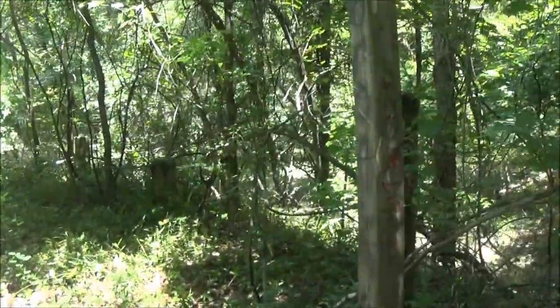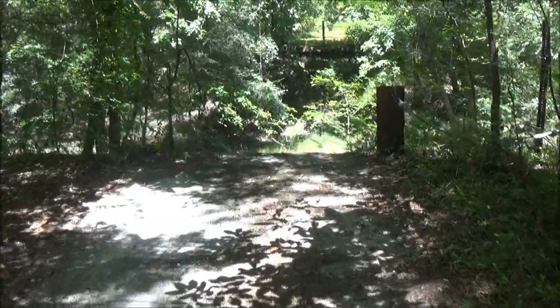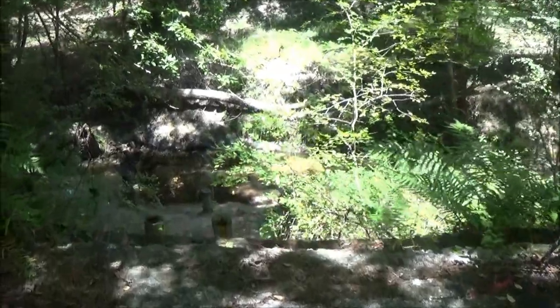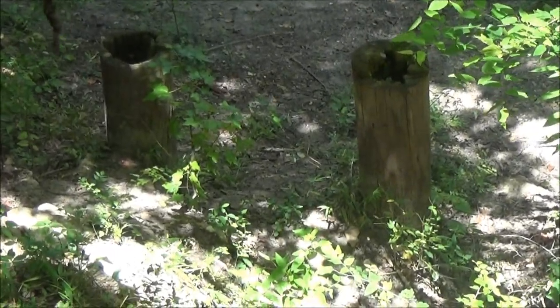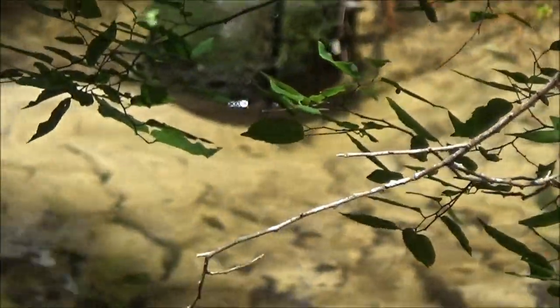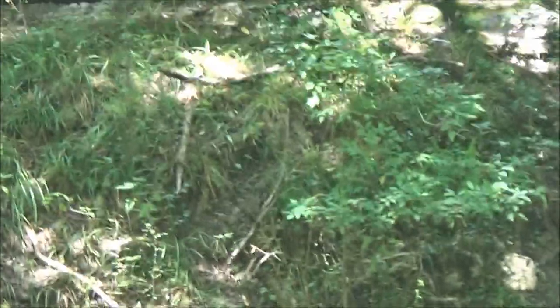Let me get you turned around here. Right over here. Yeah, there's still some pylons, whatever you want to call them, right there. Down there in the water is another one. And let me bring you up to the other side here. There you go, and there's the other side.